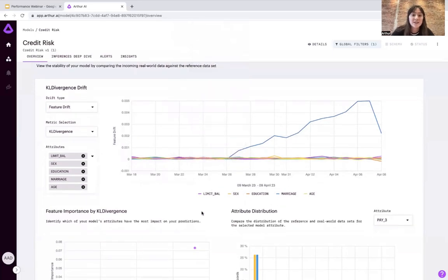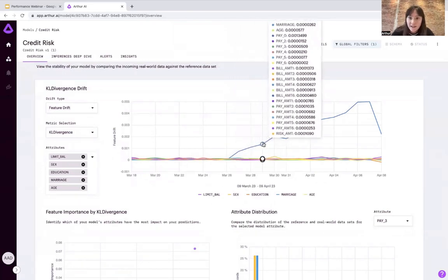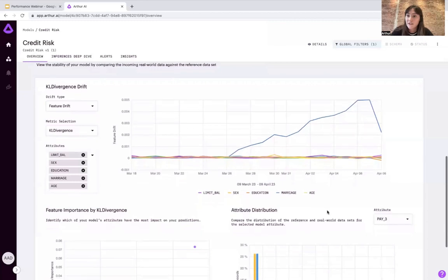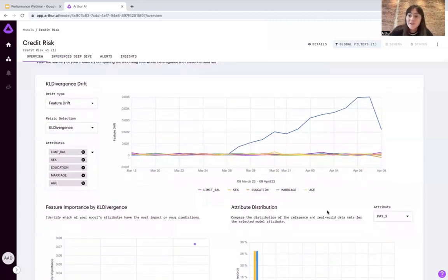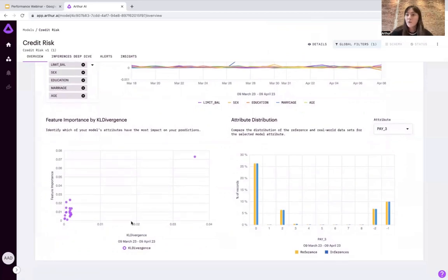But here we can see that there is one feature that is drifting substantially. And when we look at that, we see that that is our pay zero feature, drifting a lot over time compared to all of the other features. And then the next steps are actually right below it. So we recommend using drift with tabular models with explainability, and that helps you understand what features the model is leaning on heavily when it's making predictions. And in this case, we can see that that decay in accuracy is due to the fact that pay zero is a very important feature for the model.